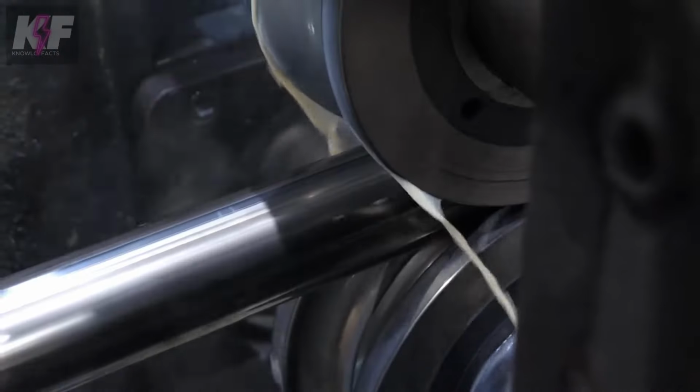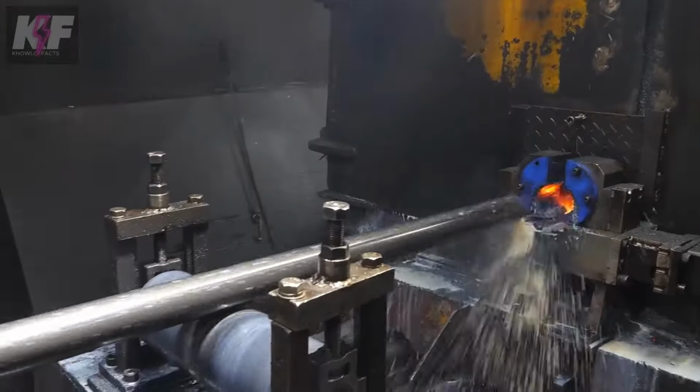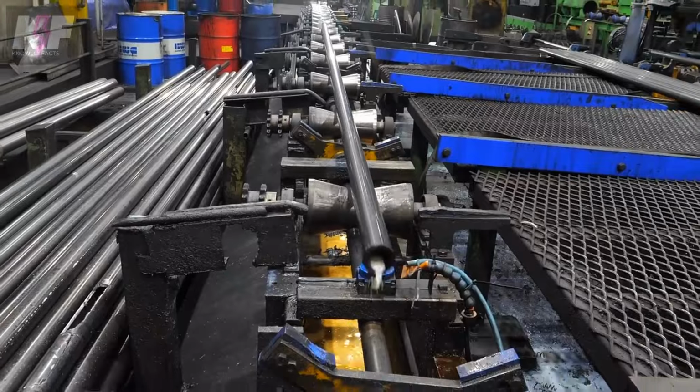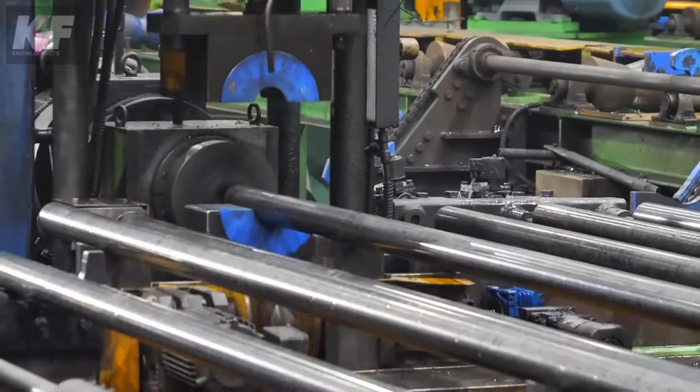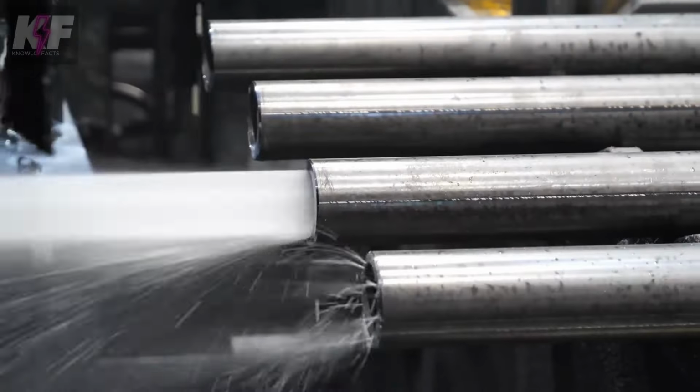Quality control is rigorous, involving X-ray gauges to monitor thickness and pressure tests to check for defects. The pipes are produced according to strict standards such as ASTM A53, ASME, and API, ensuring they meet the required specifications for various applications.